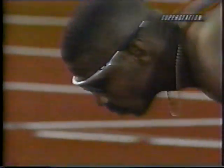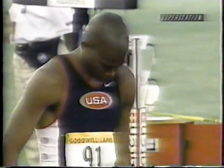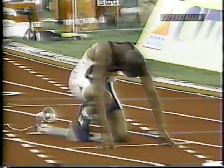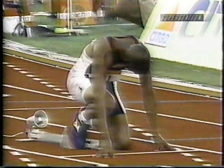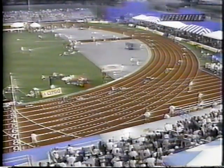Well, there's Atkins. Unfortunately, it looked easy for him in Atlanta. It's been hard. He's had 2 leg injuries, and he really is participating here because he didn't want the world to come to his backyard and not take part. I admire that. Out in lane 6 is young Angelo Taylor, his training mate, who had the 2nd fastest time in the world this year and won the NCAA championships.